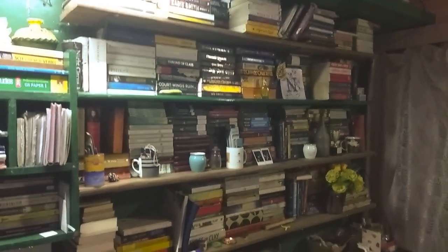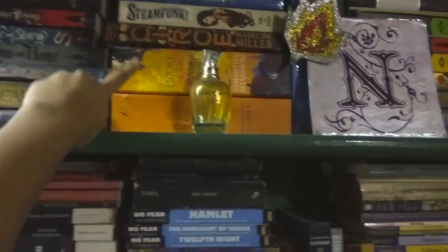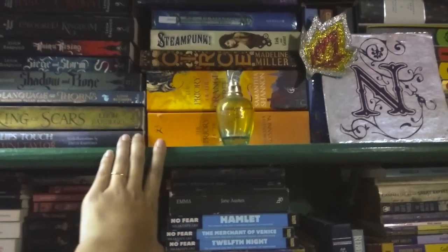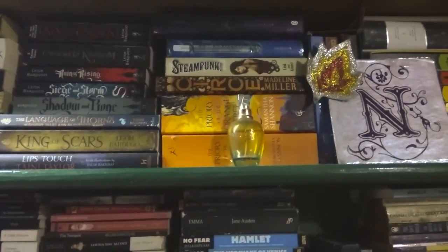So yeah, from here I'm gonna collect some books which I think will work well with my autumn theme. But the obvious first two choices are my Priory of the Orange Tree books. This one is a finished copy, and this one is the proof copy that I had got from Bloomsbury, and maybe Circe. Yeah, that's a good one.